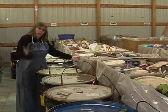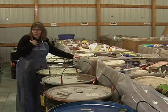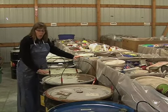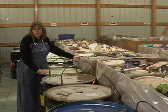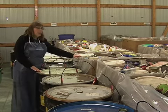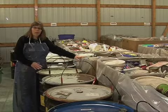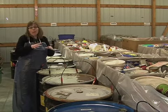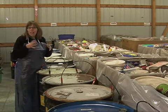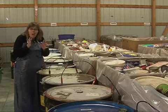I try to bring people back here to show them what we do, because I think it's very fascinating. They always ask me, what do you do with all this? What we do is the oil base gets fuel blended, so it gets made into fuel. The solvents, which are closer to the front there, also get fuel blended. The boxes next to me are all adhesives, and those get incinerated at a special incinerator for hazardous waste. And then we have latex paint that gets mixed with concrete as a concrete filler, and sometimes it gets used as a caulking filler. So almost everything gets recycled.